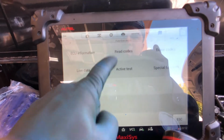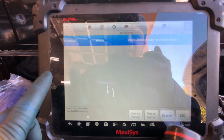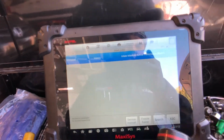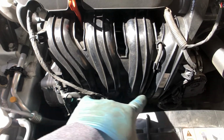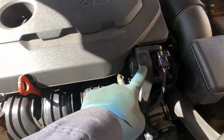Okay, so read codes. We already know we have this P200A00. Intake manifold runner performance on bank 1, and we only have one bank. So we know that there's flaps down here that are controlled by this actuator, and there's flaps up here that are controlled by this motor.